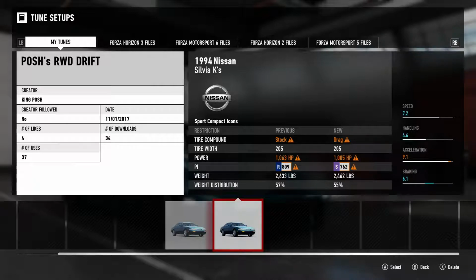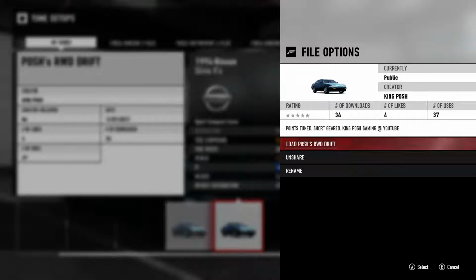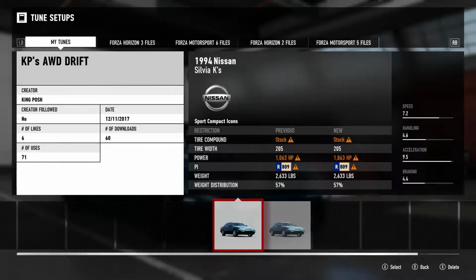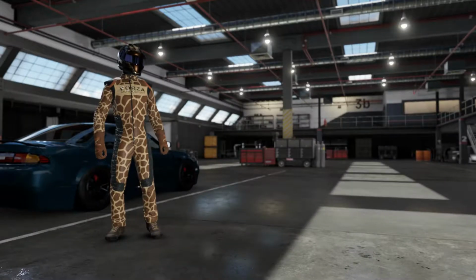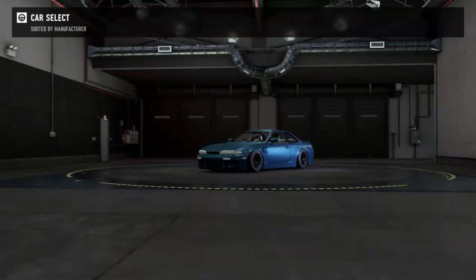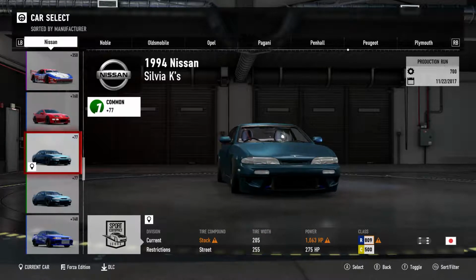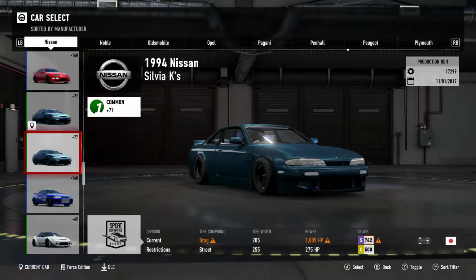I have a rear-wheel drive also up there for you guys. It's got a little less horsepower because it's got a supercharger instead of a twin turbo. Points tuned, short geared, 34 downloads, 4 likes, been used 37 times. So I got your bases covered on this. So there's my rear-wheel drive, there's my all-wheel drive, so I can just pick them quick.